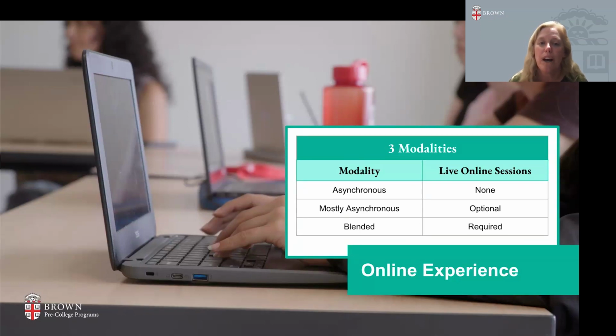So if you're looking for a lot of independence and the ability to customize your day-to-day schedule, you should choose asynchronous. If you're looking for primarily asynchronous content, but you'd enjoy a few opportunities to attend optional live sessions with your instructor each week, you should choose mostly asynchronous. Finally, if you want a course that requires live sessions attended by all of the students each week, so these are required, giving you the most real-time instructor and student engagement, you should choose a blended course.